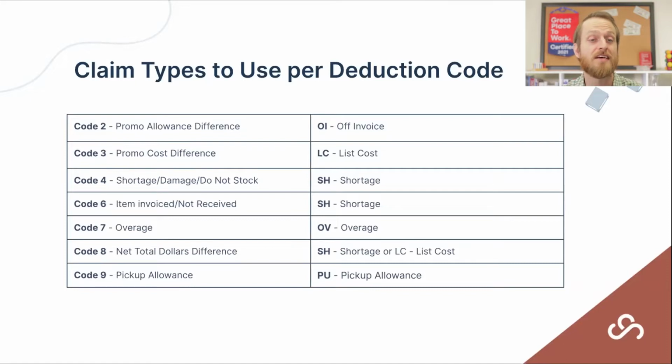So we see a mix when codates are disputed by suppliers. More commonly, we see suppliers use the shortage claim type, but we also see companies disputing based on a price difference, disputing the fact that it was a wrong price, and that would be using the list cost claim type. So it's really just that legwork of reviewing the PO, the invoice, the item that was deducted, and determining if you were paid in full or not. And then, was it shortage or price related? Unfortunately, it's a bit of research to figure out those codates, so that tends to be one of the trickiest ones.